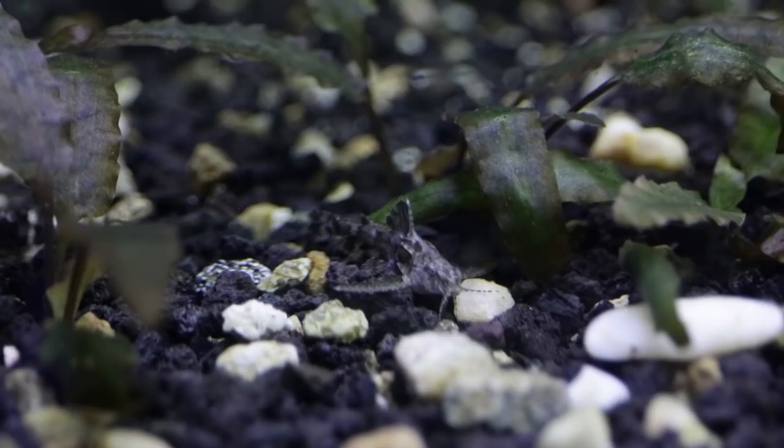But of course, if you want these guys to be a little bit more obvious, you have to go in and add maybe a sand, a lighter color sand or something like that, and it definitely will be a little bit easier to find.